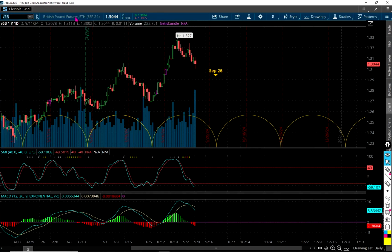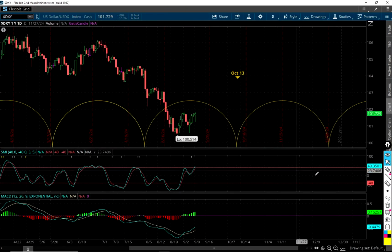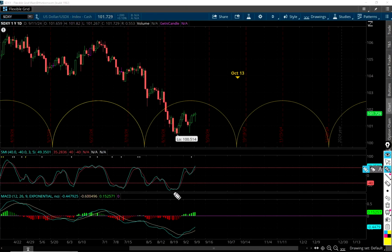Let's take a look at the dollar. Can't really trade the dollar directly necessarily, but it's okay to look at it here. Yep, farting around down here. I mean, look at this. The other products are declining, right? The euro dollar is declining. The British pound's declining. And usually whatever the euro does, the dollar will do the opposite.